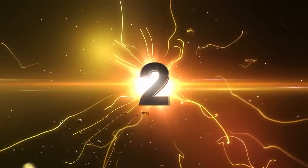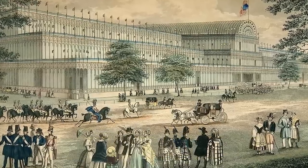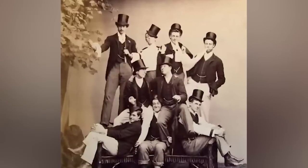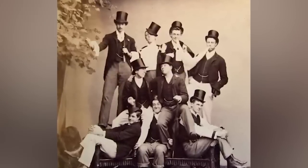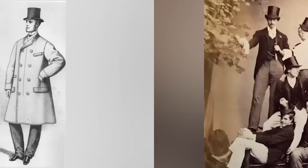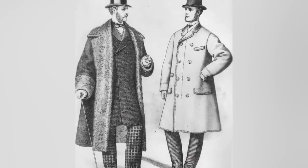Number 2, no school for you. No higher education for women. Banned from going to university. I don't think so, not very nice, no. Honestly, any society that doesn't want half of their population to go to school probably has a few things to work out. It's a boys' club, and they can only go to university so that they can learn to be smarter and be businessmen, so they can earn money and thus have the facilities to court a woman who really doesn't have a choice anyway.